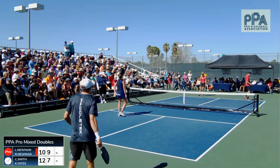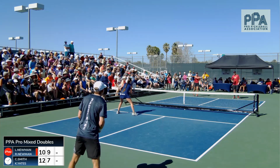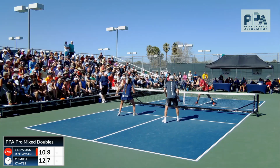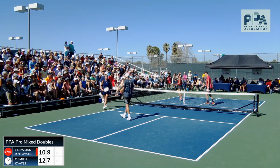I love watching Lindsay try to encourage the ball to get over the net by kicking her leg in the air. Yeah. It's a great show. Got to put on a show as well at the same time. You never know.